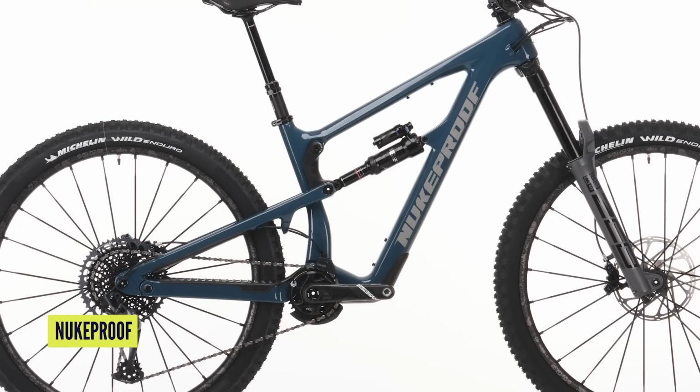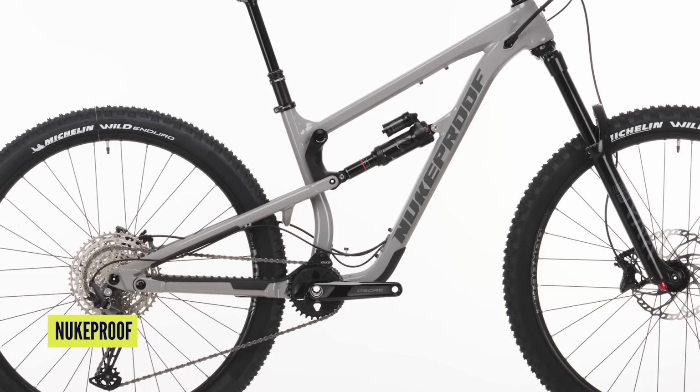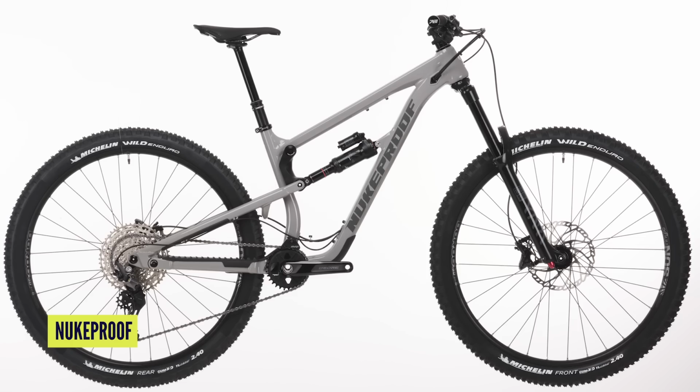Okay, so what else is there? So there's carbon and alloy models. Here's a carbon one, and here is an alloy one for you on screen. As with Nukeproof, they do loads of builds all the way from the budget friendly all the way up to the top spec one. But even the top spec one, the prices are incredible. So just skipping to prices for a second, it's actually ridiculous. So the cheapest model is £2,699 in UK pound sterling.